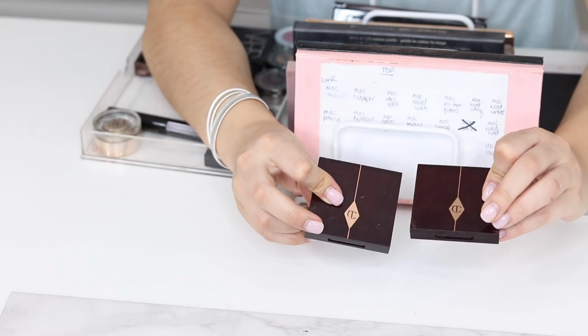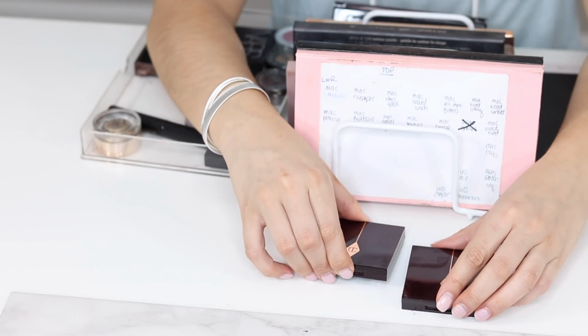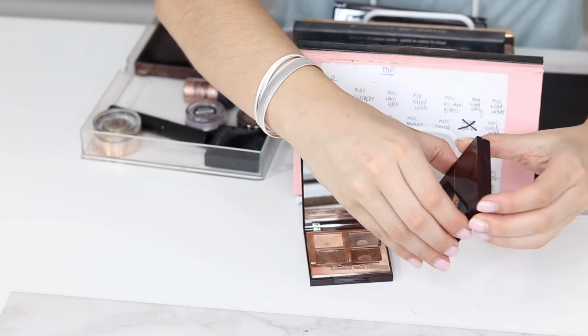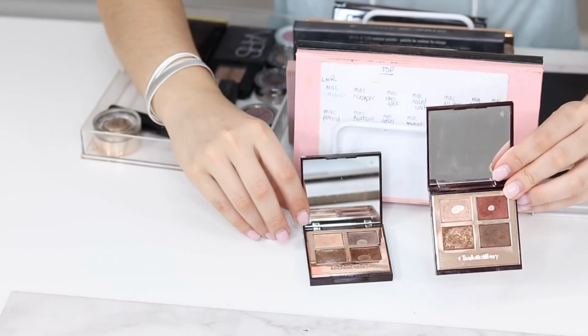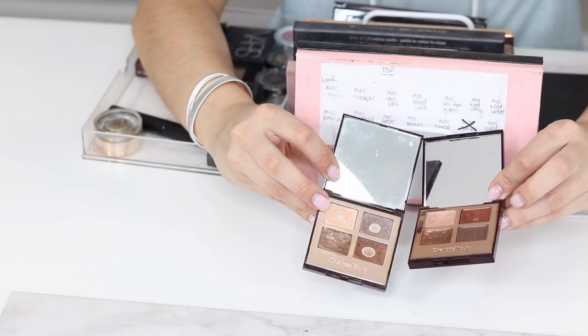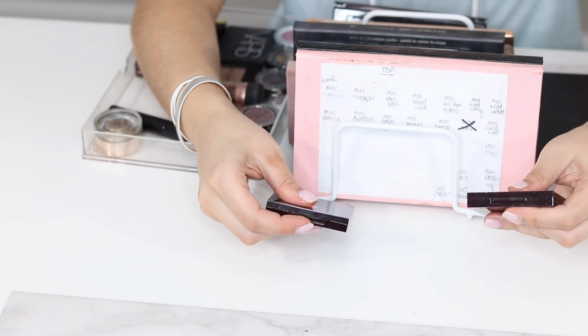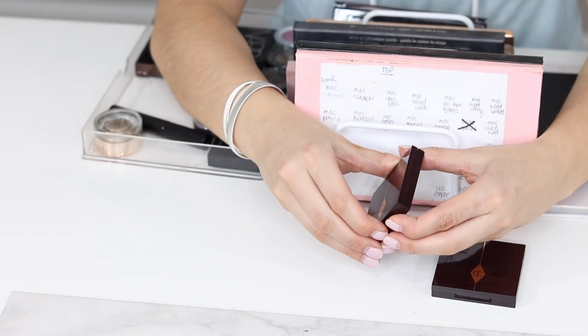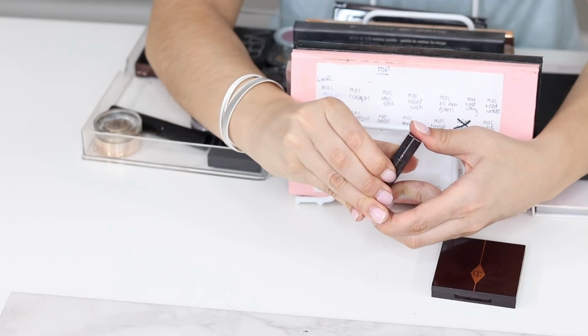These are 2 of my Charlotte Tilbury quads. I have Golden Goddess and Dolce Vita, and I love these. Like, these are very well loved, clearly, and I have nothing bad to say about these. I'm obsessed. I love how slim the packaging is. Her formula is so creamy. It's like a gel powder. It's so hard to explain.